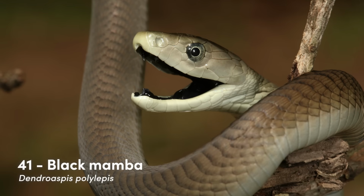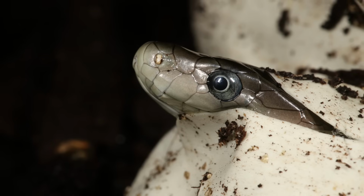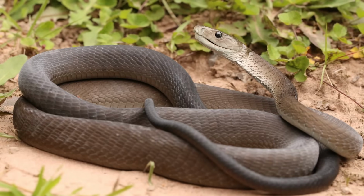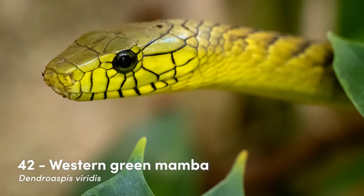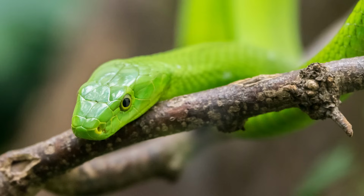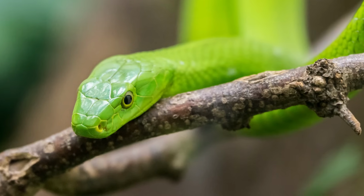The black mamba is one of the most well-known and infamous snakes in the world. They are found in parts of sub-Saharan Africa and, in terms of venomous snakes, the black mamba is second only in length to the king cobra. The western green mamba inhabits the coastal tropical forest and woodland regions of West Africa and is one of the 2 species of green mamba, the other being the eastern green mamba found in East and Southern Africa.